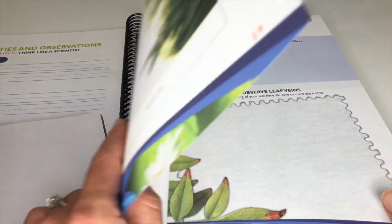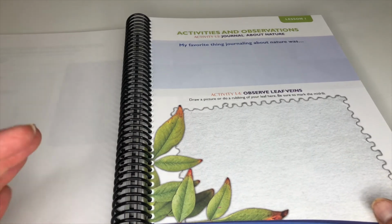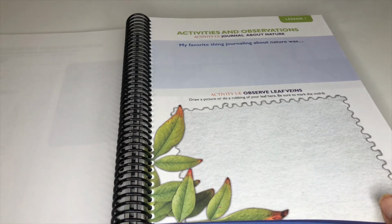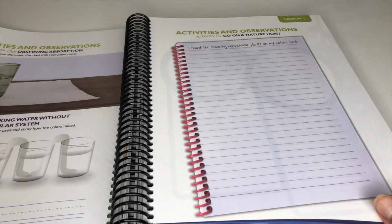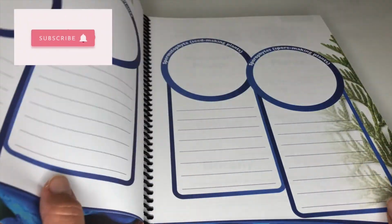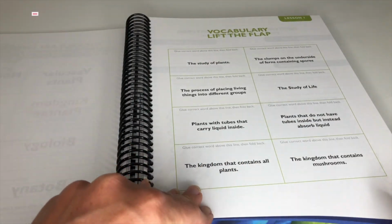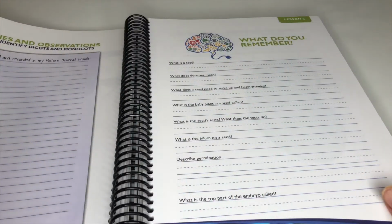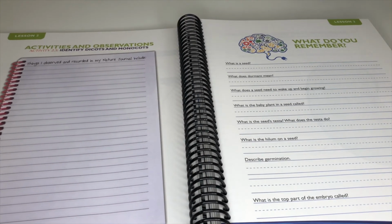He still has the same setup, but his has a little bit less journaling. My favorite thing journaling about nature was. So it's a little bit different of a setup, but not too much. It just helps them out a little bit as they are becoming more proficient writers.